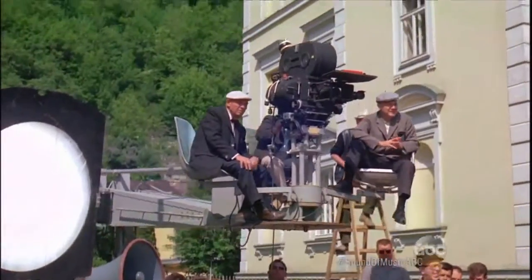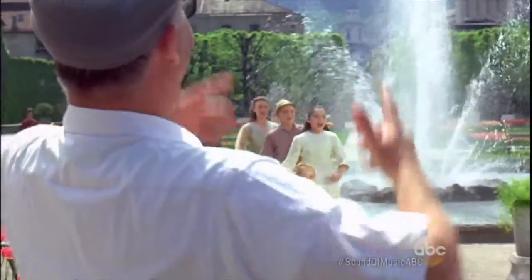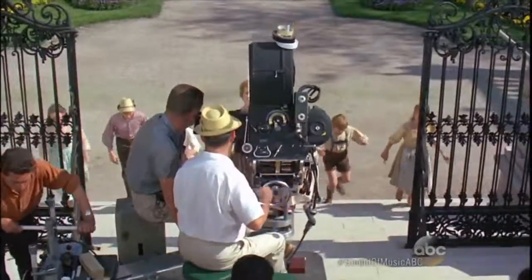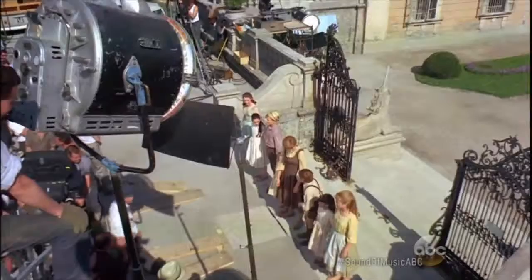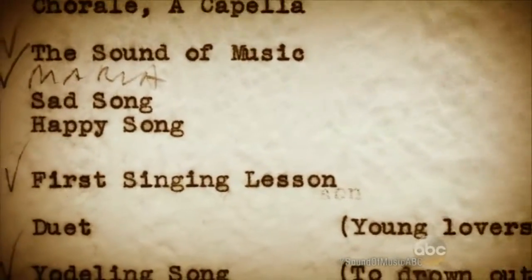As the music they had recorded before blasted out of the speakers, listen to director Robert Wise making sure they land this big moment on the precision beat. 1, 2, 3, 4, 5, 6, 7, 8. 1, 2, 3, 4, 5, 6, 7, 8. 1, 2, 3, 4, 5, 6, 7, 8. Go. Originally, Do Re Mi was titled simply First Singing Lesson.